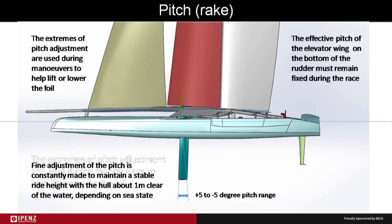And then we turn 90 degrees to the boat. As Andy's pointed out too, the ride height of the boat is a very critical thing to maintain, and it's largely done by raking the board fore and aft around a transverse axis. In this case, you can see down there that there's around about 10 degrees total range available in that board.